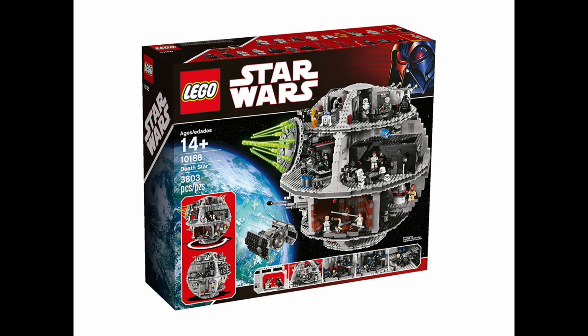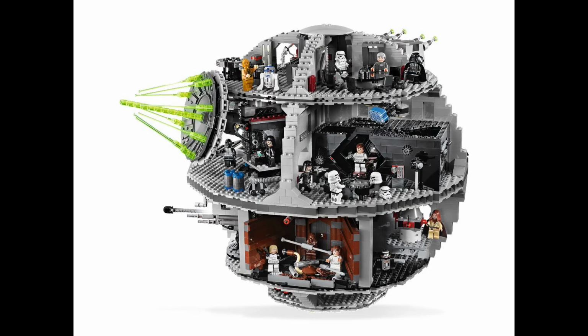It's crazy. Back in 2008, I mean, if a kid really had an option, I know that the Falcon was worth so much more than this, even in today's market. If you ask a kid, do you want a UCS Falcon or do you want the freaking Death Star? You already know everyone is choosing the Death Star, man, because look at it. You get a freaking giant playset, and that's what everyone wanted. Let's go ahead and move on to 2009.